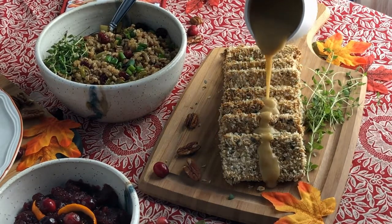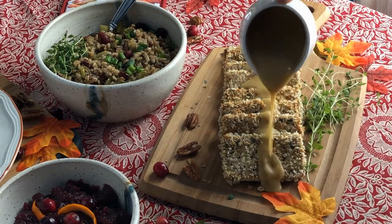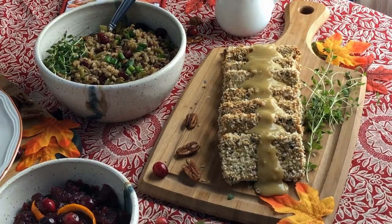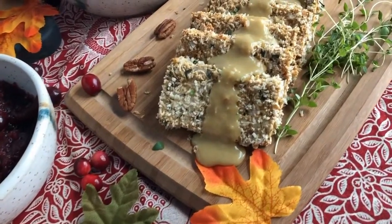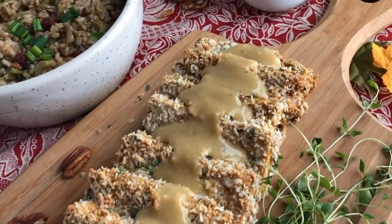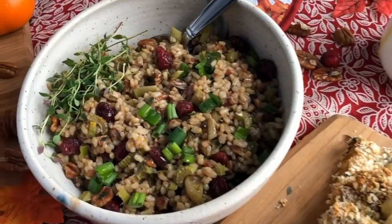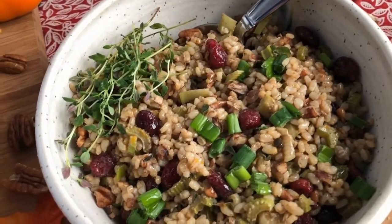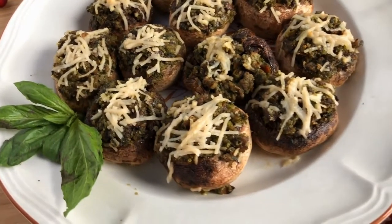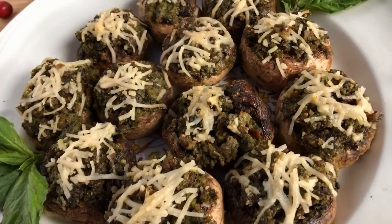So there's our final spread with our delicious and crispy tofu cutlets. And I'm adding some gravy here, but you can also leave the gravy boat on the table so people can add as much as they want. It also tastes really great with the rice stuffing, and of course would be great on mashed potatoes, which I didn't make this time, but you know, you're always welcome to add mashed potatoes to this meal. There's our delicious brown rice stuffing, and of course our little pesto stuffed mushrooms.